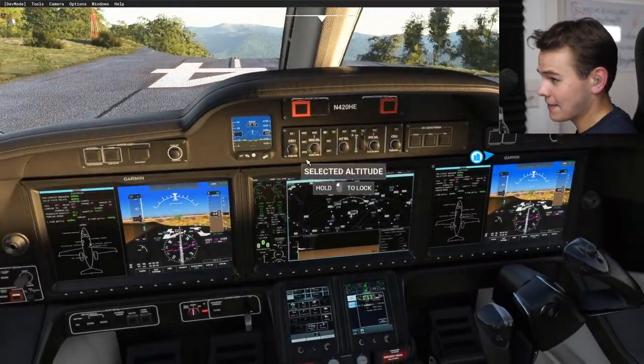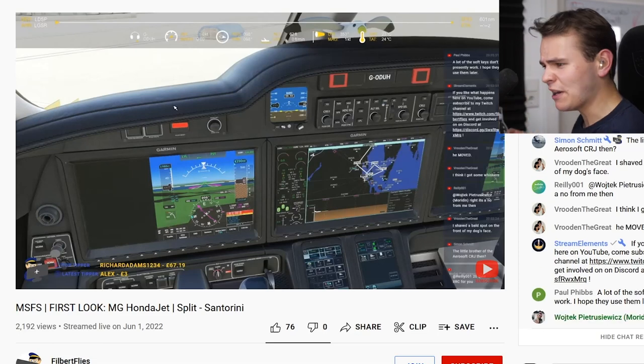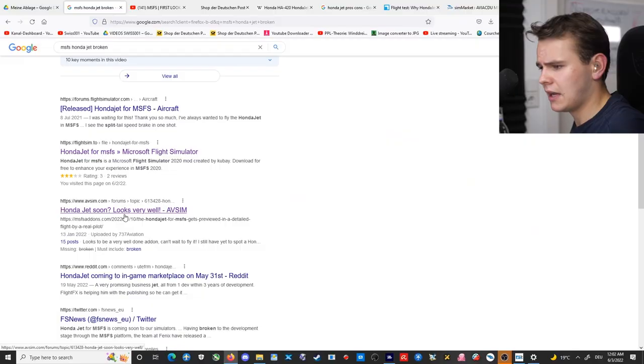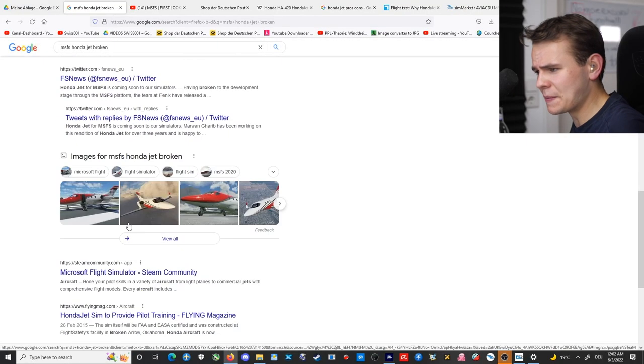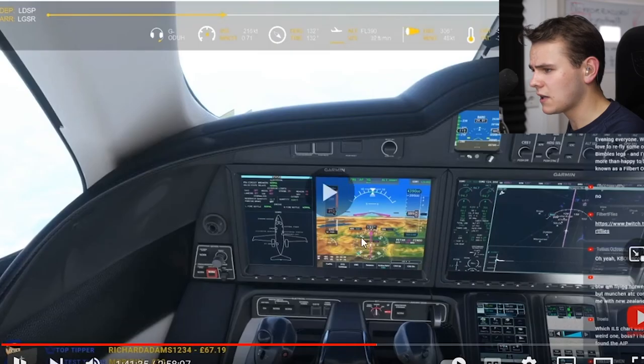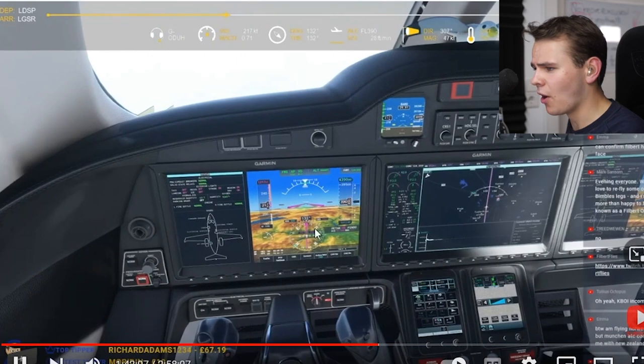But what do we do now? I mean, I cannot fly it. But I mean, this is really, really strange. I'm trying to find other people who have their Honda Jet broken. I think I'm the only one who has a broken Honda Jet. I think Hondas are very reliable cars normally, but this is not going very well at all. Look, this guy can fly. No problem at all. Look at his screen.